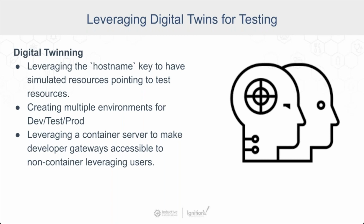Testing really becomes a lot easier when you start spinning up and breaking down containers so that you can turn Ignition into a tool to use ad hoc through your development lifecycle and your testing and production lifecycle.